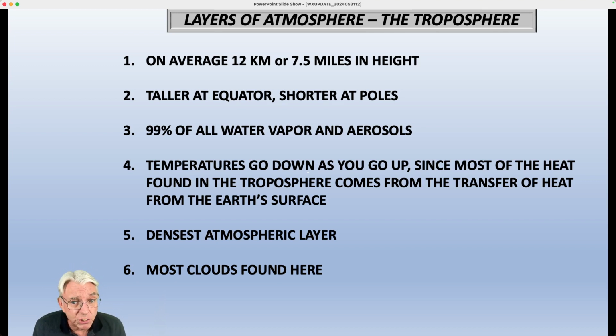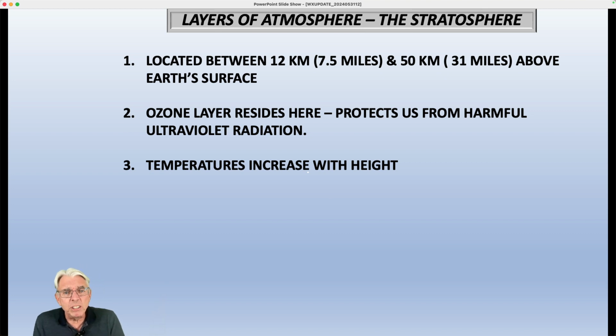It is the densest atmospheric layer by far, and most clouds are found here. There are a couple of clouds that can be found in the stratosphere, but not many. Okay, the stratosphere is located between 12 kilometers and 50 kilometers, or about 7.5 miles to 31 miles above the Earth's surface. The ozone layer resides here, and it protects us from harmful ultraviolet radiation, and the temperatures in this layer actually increase with height.